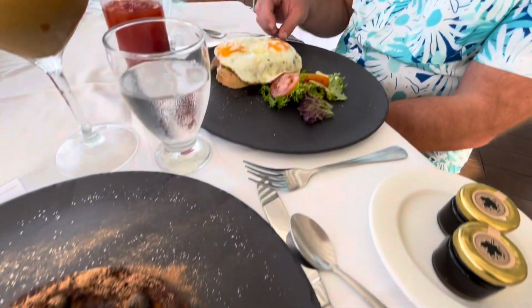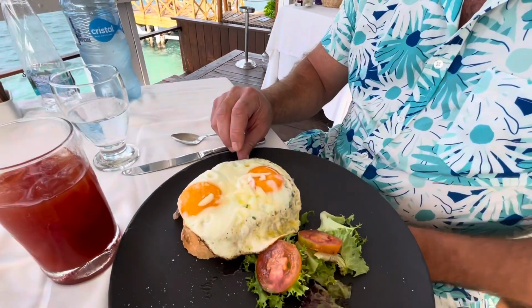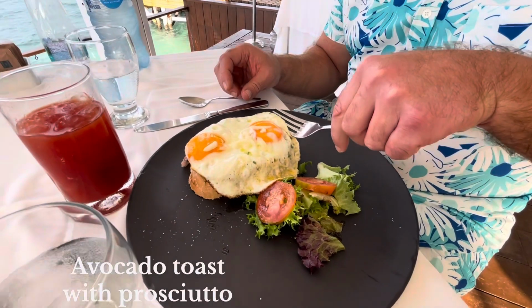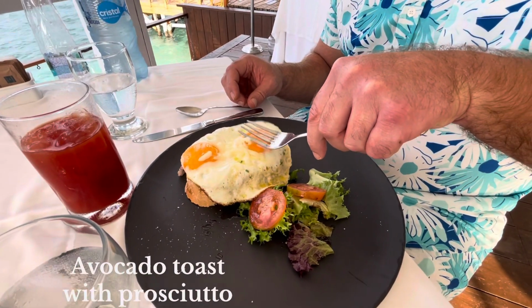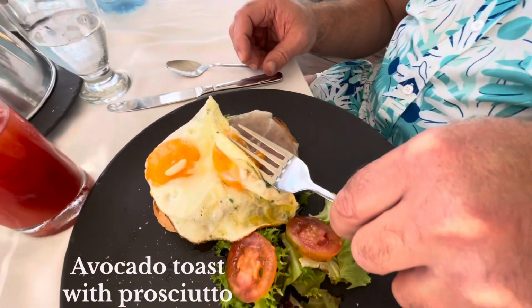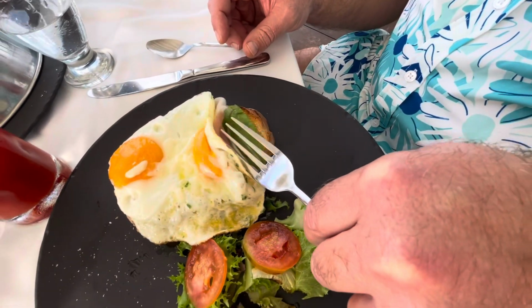Anyway, I have over here avocado toast. I'll use my fork. It looks like there's a prosciutto, and then underneath that, there's avocado. Okay, so I just had a bite of this avocado toast, and it's beyond amazing. And that's no joke.